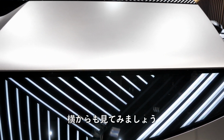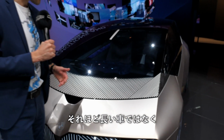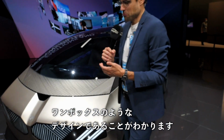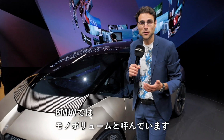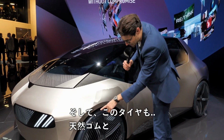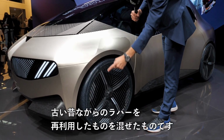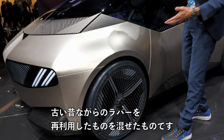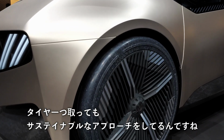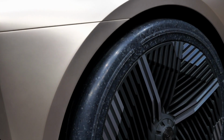Very interesting. And if we move over to the side profile, you can see it's not such a long vehicle. It has this kind of one-box design, or BMW calls it mono volume. Interesting. And even the tires here, they are actually a mix of natural rubber and reused old classic rubber. So even with the tires, they follow a sustainability approach.